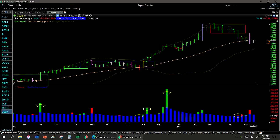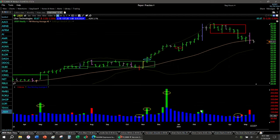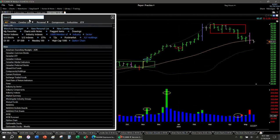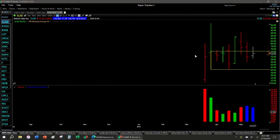Uber, look at that. Uber giving it up. Uber was so hot until this bar happened. The market talks to you. When this bar happened, everything stopped from that point on. Everything happens for a reason. All right, last list, and then we'll wrap this up.